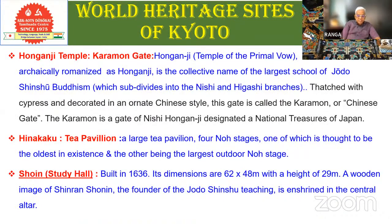Then Honganji Temple. Honganji Temple is very interesting in Kyoto. It's near, but there's one east and one west. There are two Honganji temples there. Honganji is a collective name of the largest school of Jodo Shinshu Buddhism, which subdivides into Nishi and Higashi branches. So that means east and west branches. They both have their own temples, one on the eastern side, one on the western side in Kyoto.